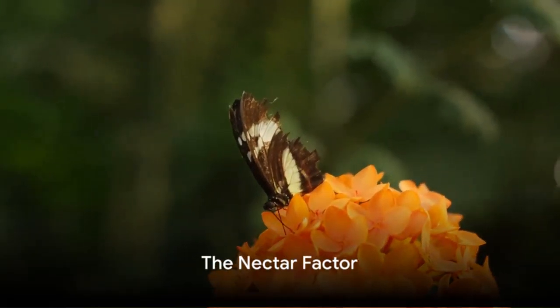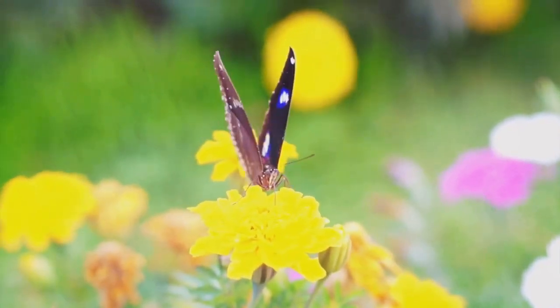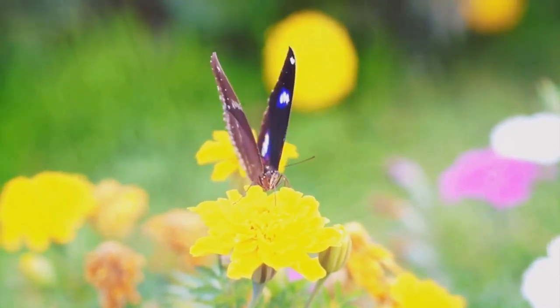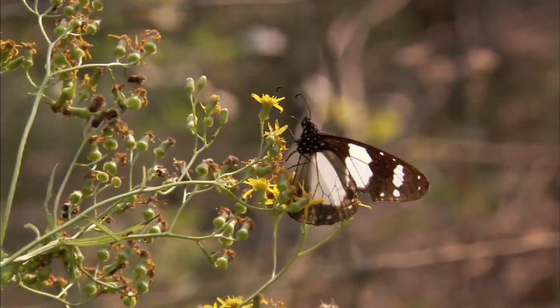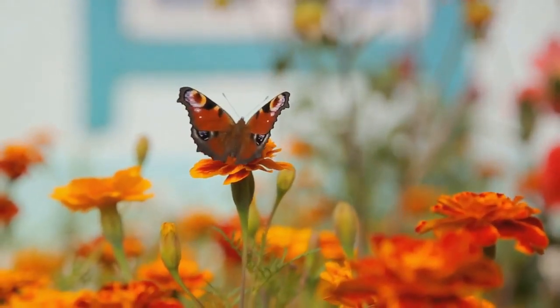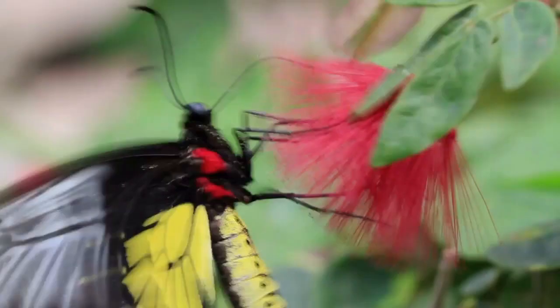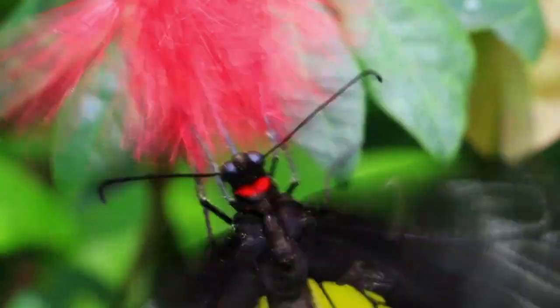Now, let's talk about feeding these beautiful creatures. The key to a butterfly-friendly garden is nectar-rich flowers. This sweet substance is like a magnet for butterflies, drawing them into your garden. But it's not enough to just have a few blooming plants. To keep butterflies visiting all season long, you'll need a variety of flowers that bloom continuously, ensuring there's always a fresh supply of nectar. And don't forget, butterflies need water too. A shallow dish or a puddle will do the trick.